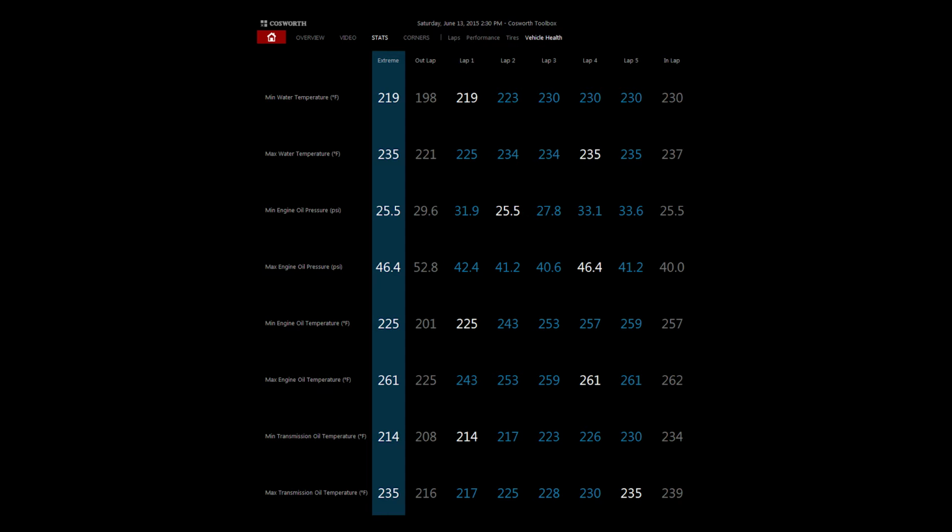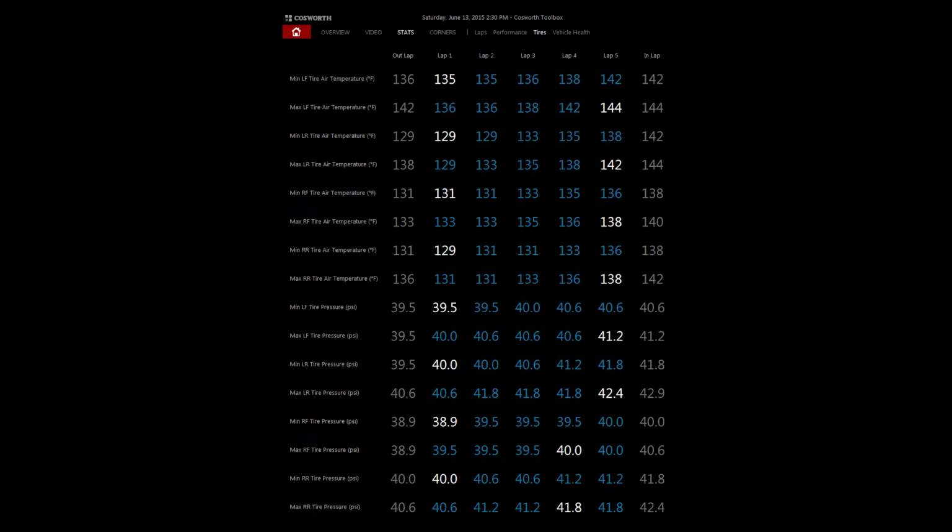The Cosworth Toolbox shows all kinds of engine information, including the min-max oil pressure and temperatures for the engine and transmission components. It also captures the min-max tire pressure and temperatures.